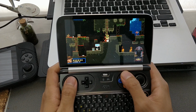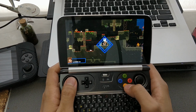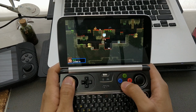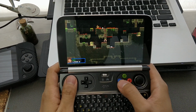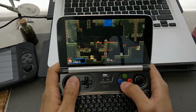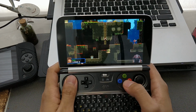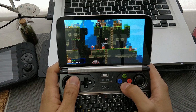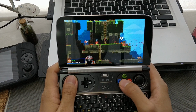The thing to keep in mind here is that the GPD Win 2 is roughly the size of a Nintendo 3DS. But going back to my story, the Switch gave me a glimpse into what true mobile gaming would be like, so naturally it made me more anxious to get my hands on my GPD. Ever since I got it, it's always been with me.